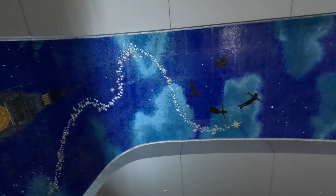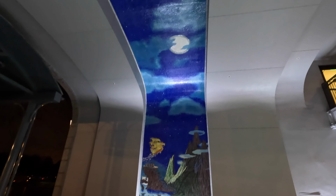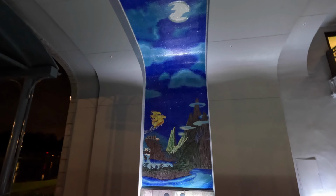Look at that. Yep, there they are. Beautiful. It's really nice. And there's your Skyliner right there. Looks like they're still moving.